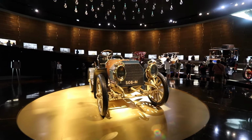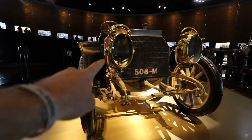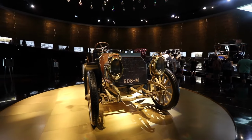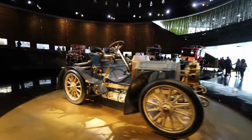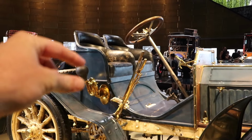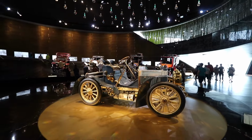Alright, they're saying that this thing right here is the oldest Mercedes still in existence. And look at those lanterns, that's not an electric light. It's literally a flame as your guiding light on the road. You see that old horn right there? You gotta say, pram, pram, watch out, my G's. I'm in this G-Wagon.